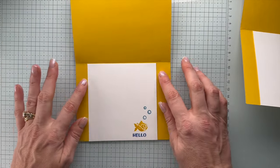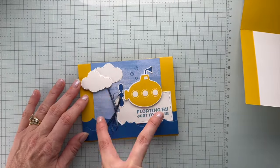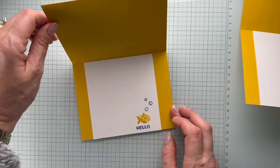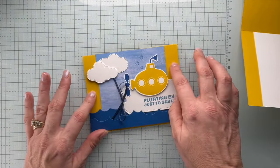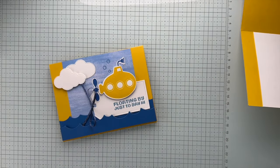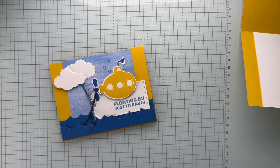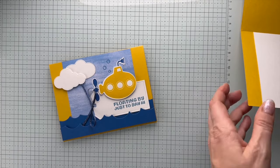Now, I could have had this layer go all the way across, but I really wanted to mimic this panel that I'm doing there. So that's why I did what I did. Could you stamp on this background here? Sure, you definitely could. You can make this in all kinds of colors. Of course, I went directly to the yellow submarine, but that is not how you have to use this stamp set.